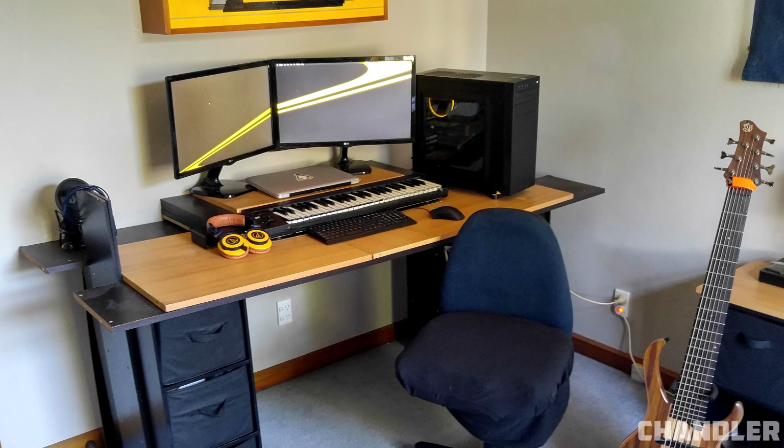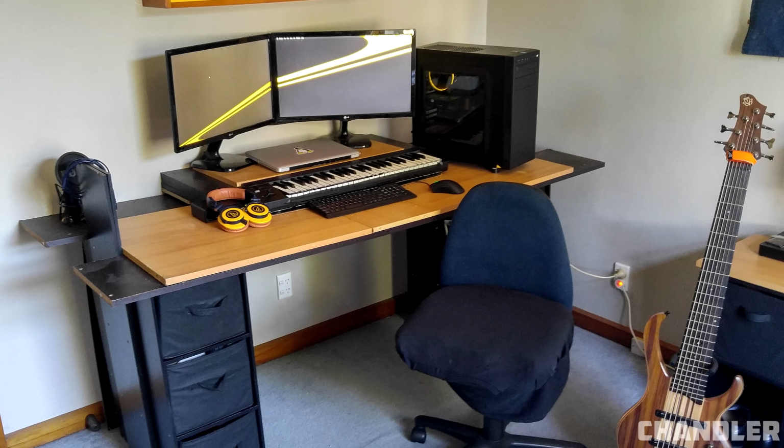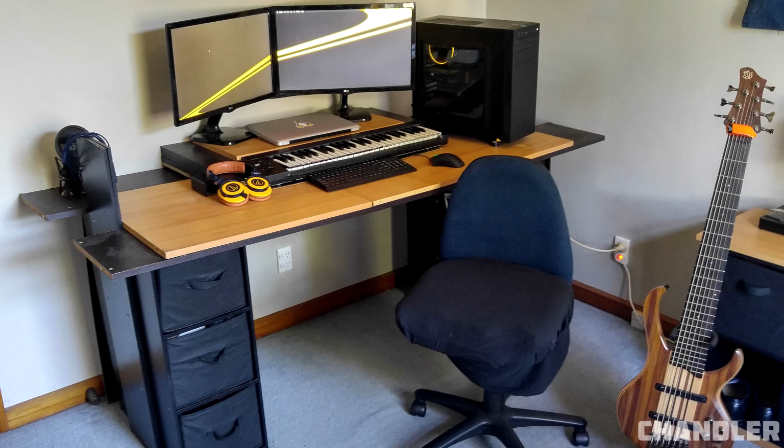I would also recommend picking up a boom arm for your mic, since I have no clue how you even record without one. Other than those minor tweaks, I think that this is a very dope black and yellow setup. Thank you, Chandler, for entering.